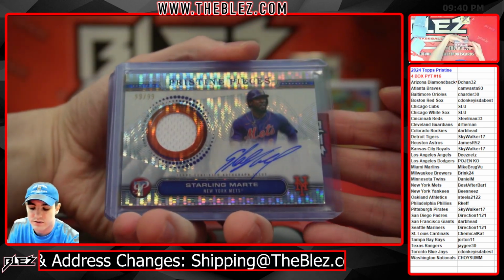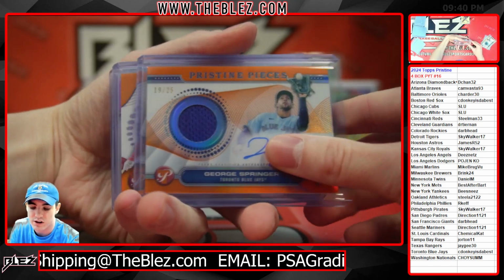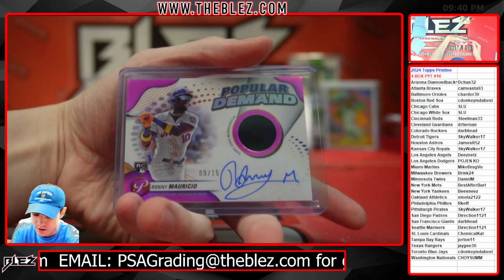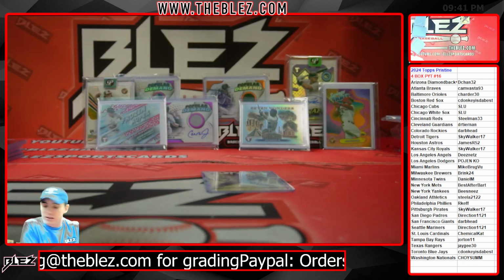Here are our patch autos. Marte out of 99. Derek Lee out of 50. George Springer out of 25. Jimmy Rollins out of 25. Even a lower numbered, the pink Ronnie Mauricio out of 15. Great patch autos there.